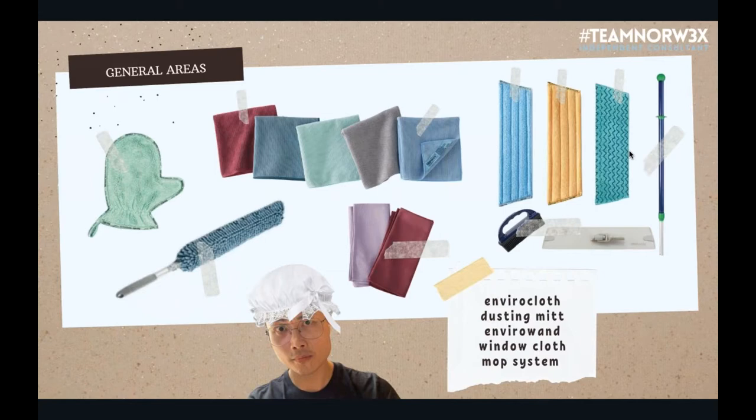And imagine just, you know, after a shower, you got a bit of soap scum, you can just rub it off with that. So amazing and so easy, right? So these are my top picks for general areas. And as I mentioned before, if I go back to the previous slide, right? The Enviro Scrub for my kitchen pick.